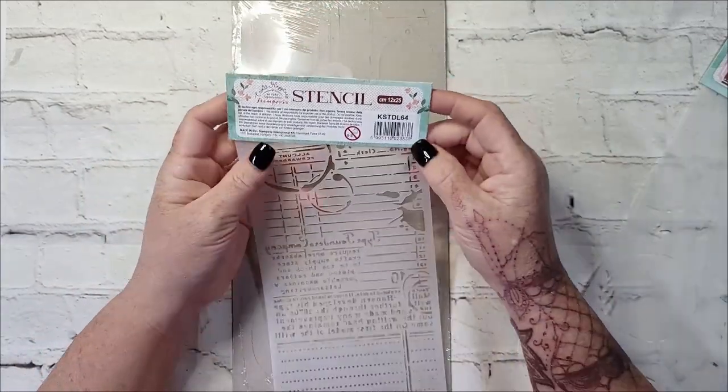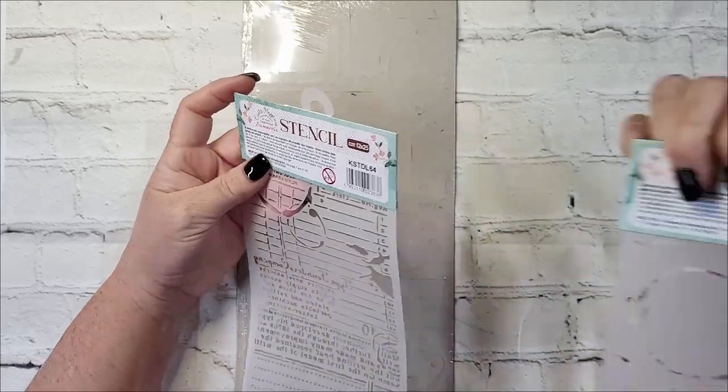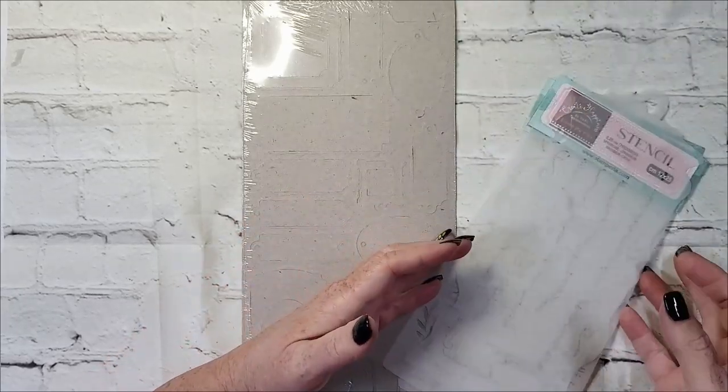And the number on this one is KSTDL64. So this one was the same, but it was 76 and 64. And again, this one, the tag fell off, so I don't know.